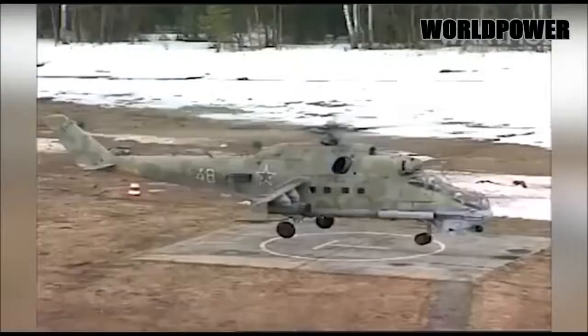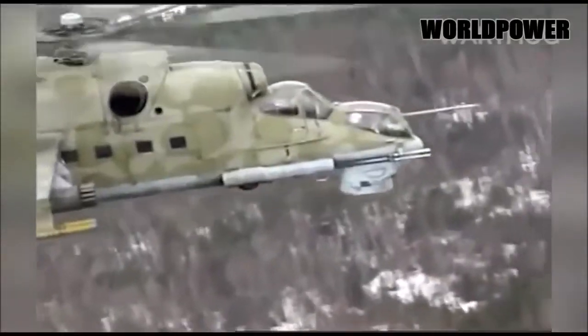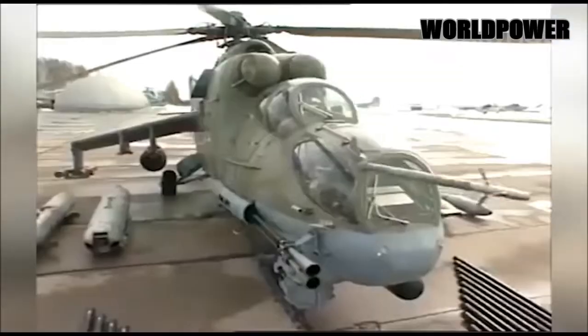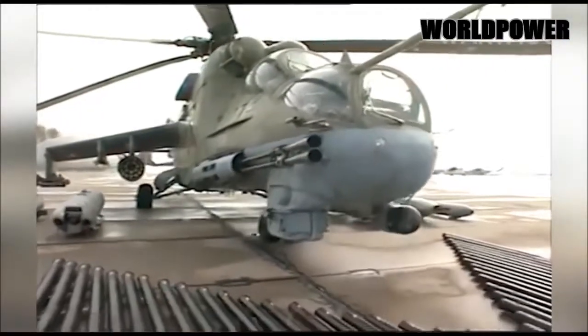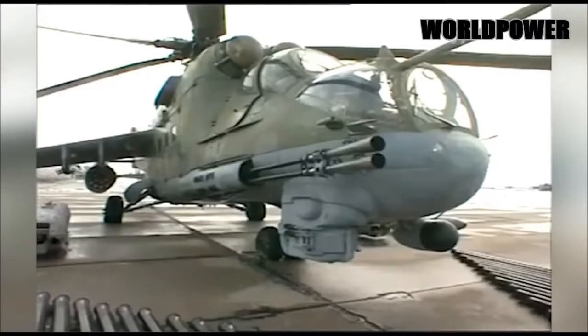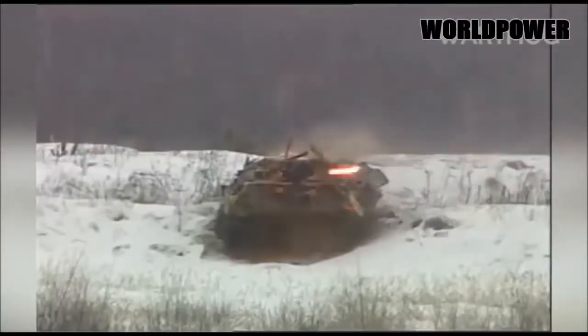incendiary tanks. In order to increase firepower, an MI-35 gun version of the MI-24 helicopter was created. Instead of the built-in movable machine gun unit, a fixed gun unit with a two-barrel 30mm caliber gun is installed on the right side of the nose section.